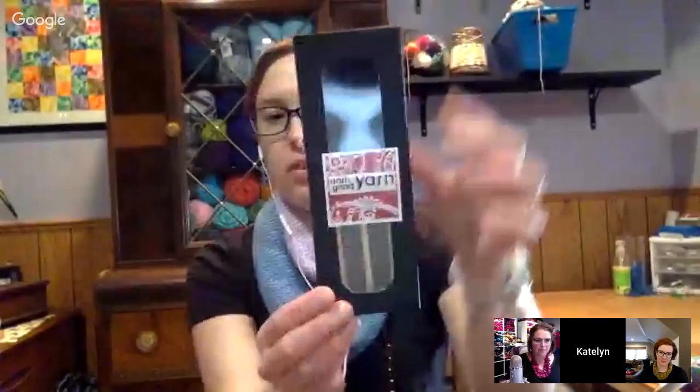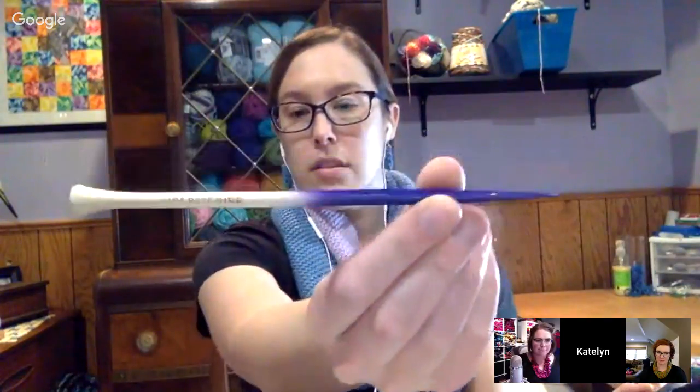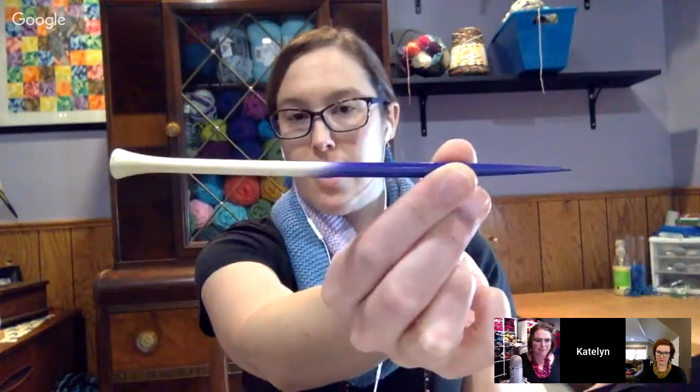Okay, so then the last thing that comes in this beginner box is this cute little box. Inside here are the tools that you need to complete the project. Oh, these are cool. You get a set of knitting needles. Can we all see those? Aren't they cool? I love purple, so this is awesome. They're a purpley royal bluish color, and then you get a crochet hook to go with it.